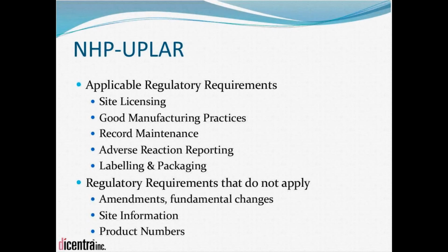Amendments and fundamental changes cannot be made to products that have exemption numbers. You can make notifications, and again, this is a change from the first publication of the proposed regulations. You can make notifications, so any changes that do not affect the safety, efficacy, and or quality of your product, you can make for an exempted product with an exemption number. However, amendments and fundamental changes cannot be made to a product with an exemption number. Site information, again, it's clarified within UPLAR that the site licensing information must be provided before the product goes to market. And again, there's some exemptions regarding the positioning of the product number versus the exemption number on a product.